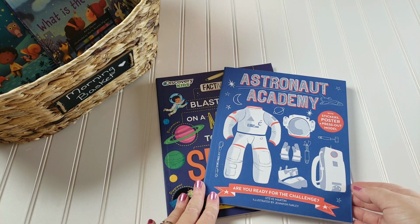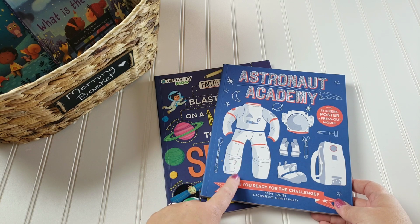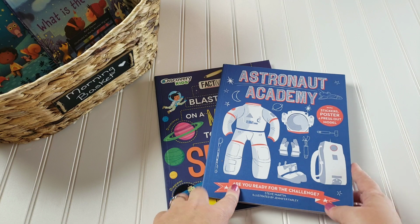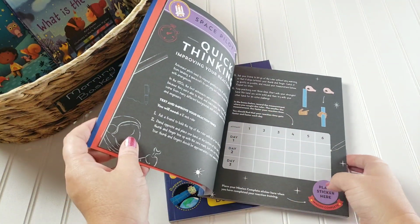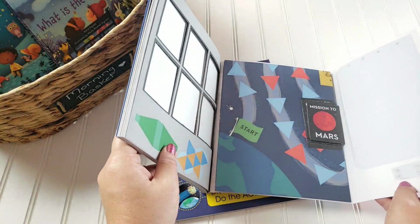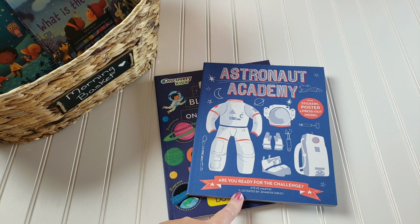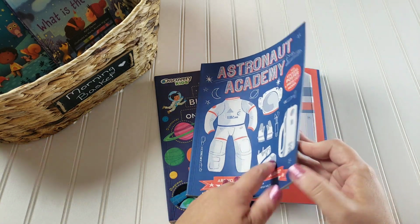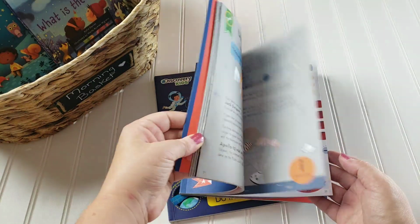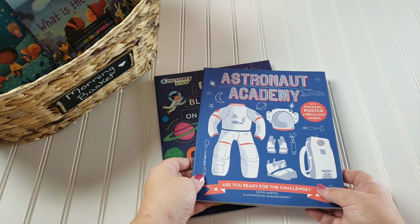I also have two activity fact books for us to go through. Now, we've actually already done Astronaut Academy last year in November, but we didn't write in it. We did everything verbally, and we didn't get a chance to build the rocket either. We did really enjoy the game, though, but I expected us to maybe go through this again or pick some of the different things out that she would enjoy doing a second time. And there's a lot of really good information in this. So I figured we would go through this again.